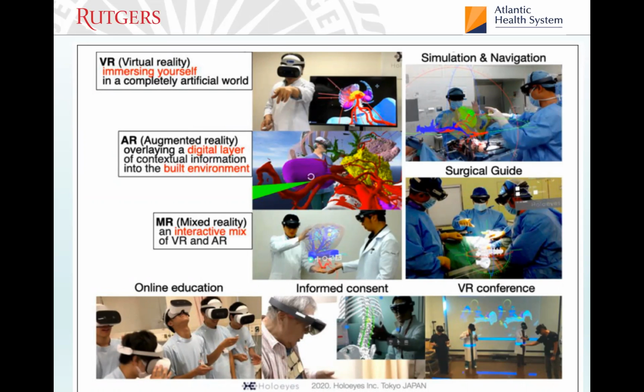Also, you get simulation training, right? So you get your navigation things up at the top. You've got surgical guidance and execution, different conferences, informed consent. We're going to talk more in depth, but this is, I think, a very nice breakdown of all the different things you can do.